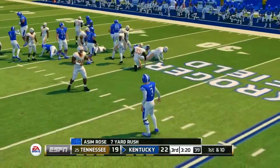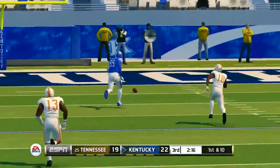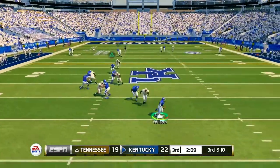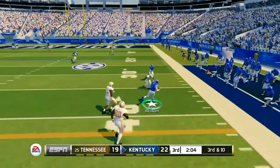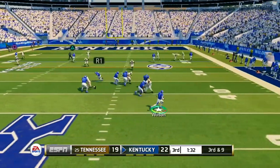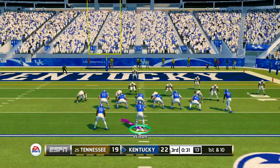We give the ball to Rose, who picks up a first down, and we are driving. Late in the 3rd quarter, we have another receiver downfield. That one would have been a touchdown, but we overthrow him, and that one was devastating. But it brings up a 3rd down, and we have to make up for that play. So we roll out with a scramble, and we get the first down. A 3rd and 9, another opportunity for us to use our wheels, and we get a 10-yard rush into the red zone now.